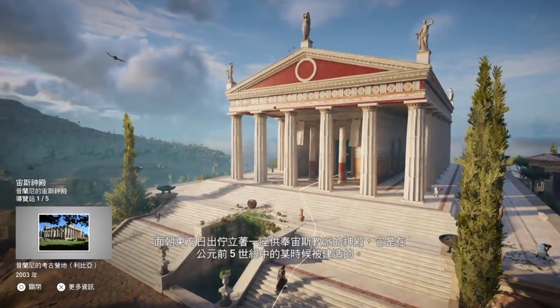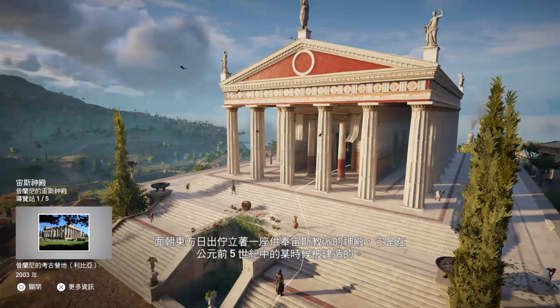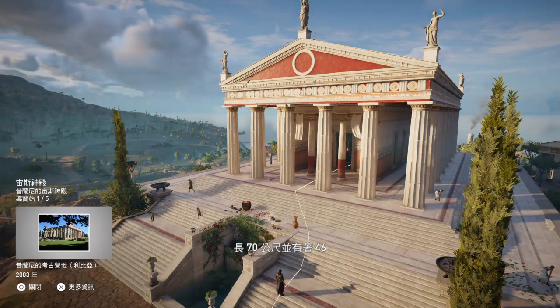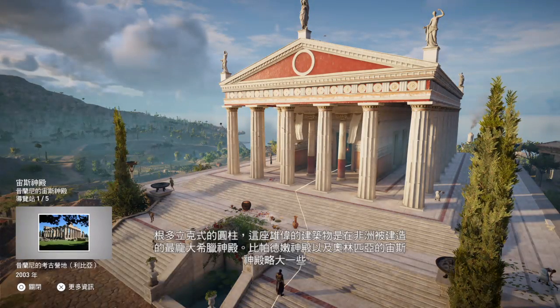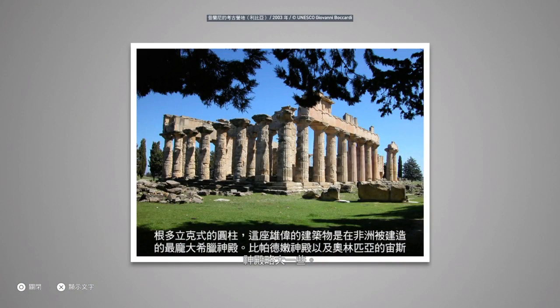Facing east towards the temple dedicated to the cult of Zeus, it was built sometime in the 5th century BCE. 70 meters long with 46 Doric-style columns, the imposing structure was the largest Greek temple erected in Africa. It was only slightly larger than the Parthenon and the Temple of Zeus in Olympia.